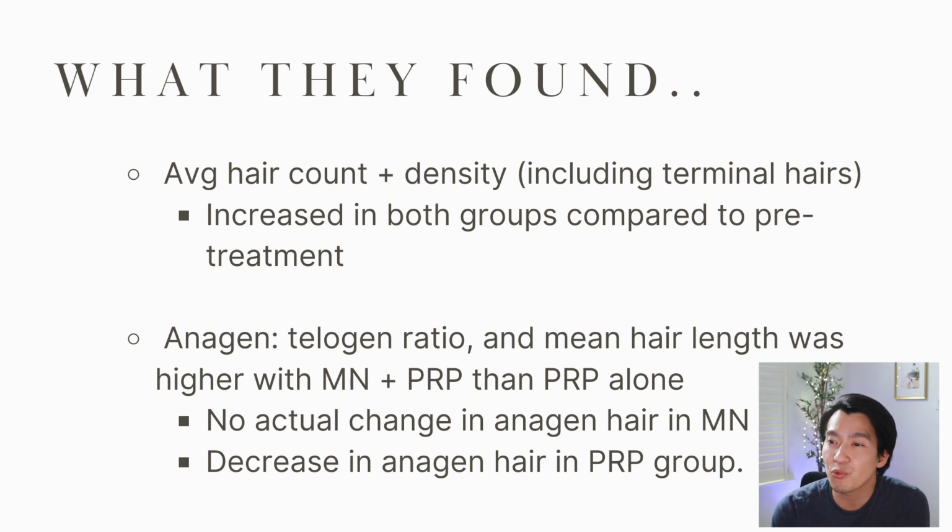Now the anagen to telogen ratio and the mean hair length was higher in the combination group than PRP alone. The reason for this was they didn't see any change in the number of anagen hairs in the microneedling group, but they saw a decrease in anagen hair in their PRP group. You always want to see more anagen hairs than telogen hairs when you're trying to get some hair growth, because that's what's actually growing the hair. Telogen hairs just kind of sit there. They don't really do much and they eventually fall out. For me, what this study showed was that both treatments were effective. Now, because there were improvements in the combination group, my question is, is microneedling doing something beyond the effects of growth factors? That's yet to be determined.